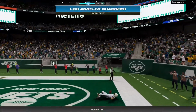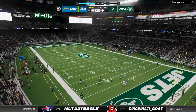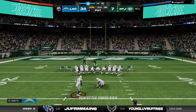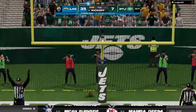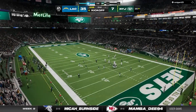And he takes it in for a Charger touchdown. Austin Eckler on his way to a monster game. 3 first-half touchdowns. And the Chargers will extend their lead in the final minute of the half. The kick is good. Extra point up and good by Dicker. And the rout is on here in this first half. 7.